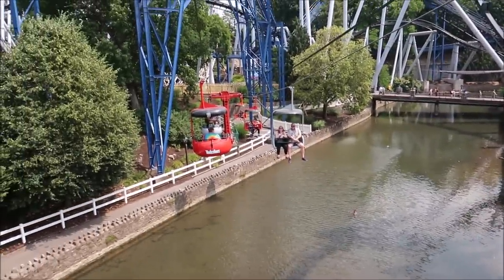Look how close that is. All right, it's time to head on back. This ride takes you over to one side of the park and then takes you back and drops you off where you started. But I just wanted to ride it to show you guys a little bit of a higher perspective of the park.